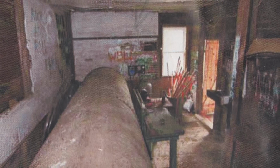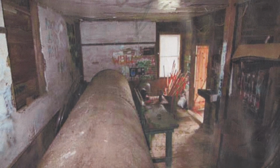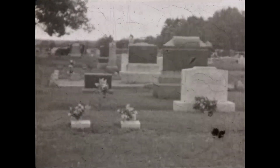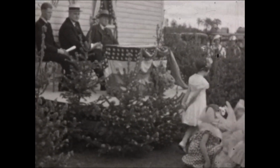Later on, a huge water tank, about 5 feet by 24 feet, was installed in the building. We do believe it was the early 1900s, perhaps around 1920. The water was used to water plants and grass at the Woodside and Pine Grove cemeteries. Seen here are the 1935 Memorial Day festivities.